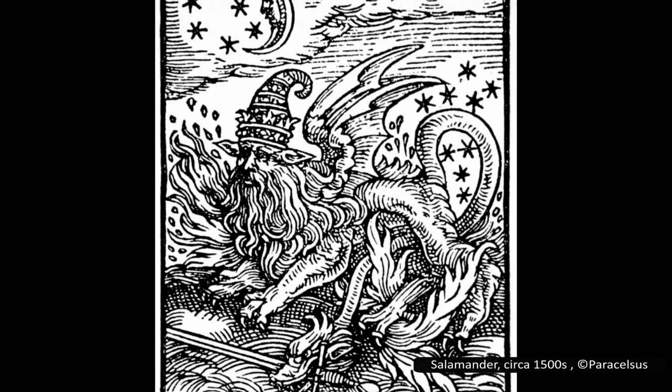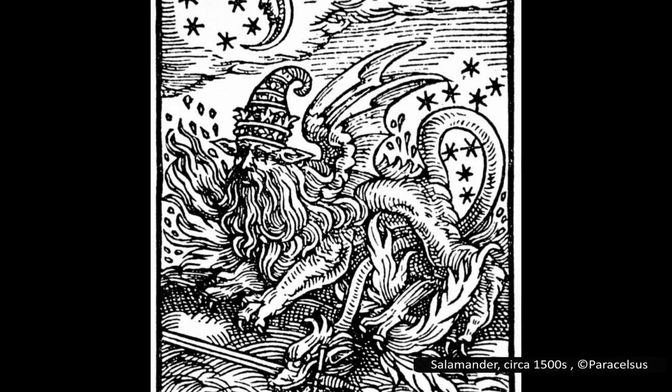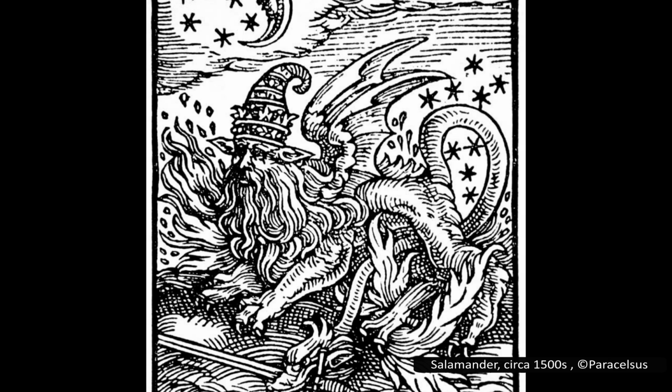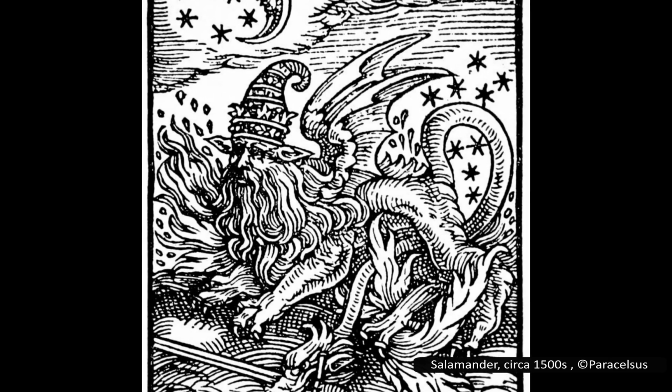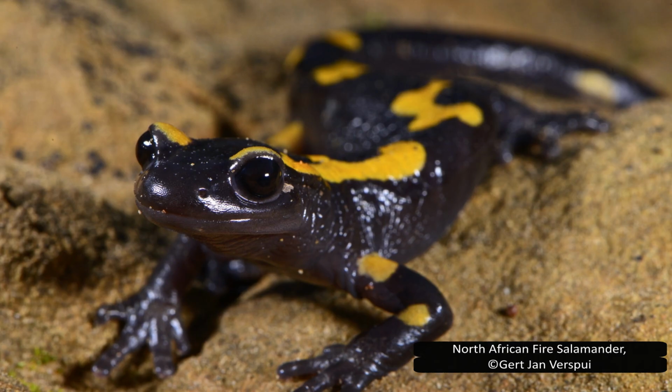Paracelsus, an alchemist and philosopher from this time, disagreed with this common view, but what was interesting about his interpretation is that he considered them of similar intelligence to humans, but lacking a soul. He put them into the same category as giants, dwarves, and undines, among other similar sentient beings.